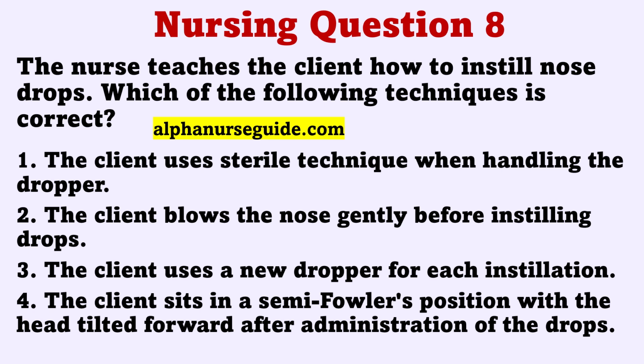The nurse teaches the client how to instill nose drops. Which of the following techniques is correct? 1. The client uses sterile technique when handling the dropper. 2. The client blows the nose gently before instilling drops. 3. The client uses a new dropper for each installation. 4. The client sits in a semi-Fowler's position with the head tilted forward after administration of the drops.